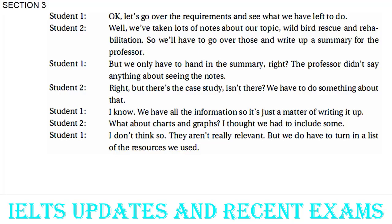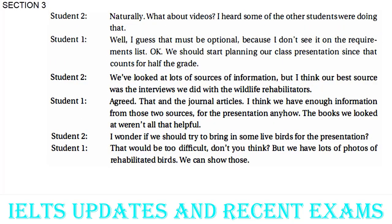Right, but there's the case study, isn't there? We have to do something about that. I know. We have all the information, so it's just a matter of writing it up. What about charts and graphs? I thought we had to include some. I don't think so. They aren't really relevant, but we do have to turn in a list of the resources we used. Naturally. What about videos?